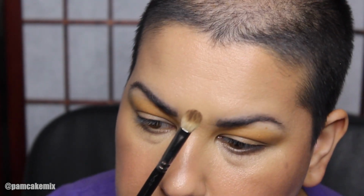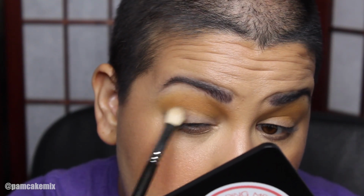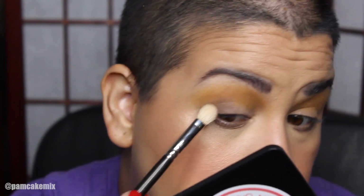Ooh, that picked up a lot. I barely tapped into that shadow. Tap off the excess, and I'm just going to focus this more on the outer corner. Kind of give myself some depth. This is also blending out really, really nicely.